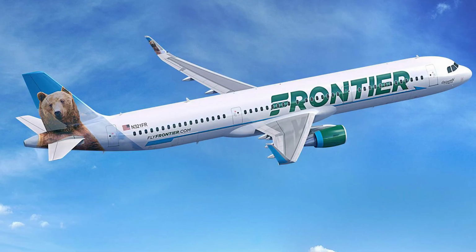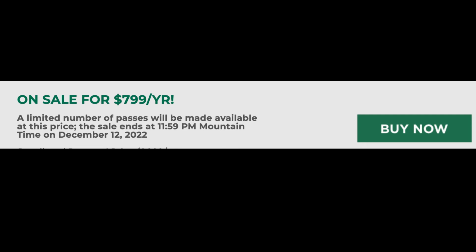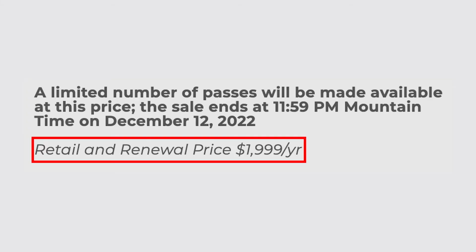Finally, Frontier Airlines has been selling an all-you-can-fly pass that may or may not actually be a good deal. The budget airline Frontier has recently been promoting an upcoming offering that will essentially act as an annual pass for flights. Dubbed the Go Wild Pass, the product initially went on sale for a limited time at a cost of $5.99 for the first year, with a new sale that prices the membership at $7.99 for the first year now available through December 12th. However, the regular and renewal rate is a much higher $1,999 price.